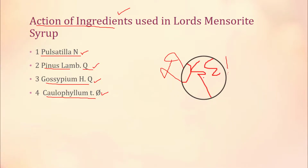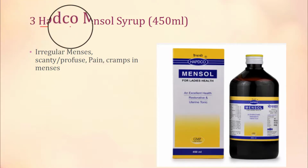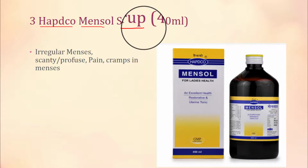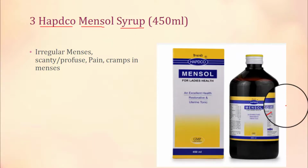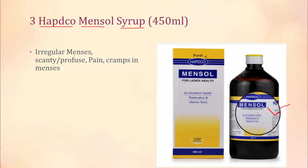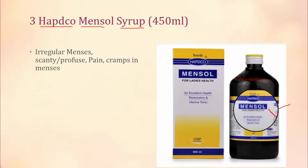Now let's talk about the third female tonic, which is Hapdco Mensol syrup. It has given excellent results, whether it's menstrual irregularities, amenorrhea, debility or any kind of emaciation, anemia, loss of appetite, or a case of leucorrhoea. So it has excellent results in case of female problems. This is one of the best tonics, so let's talk about it.